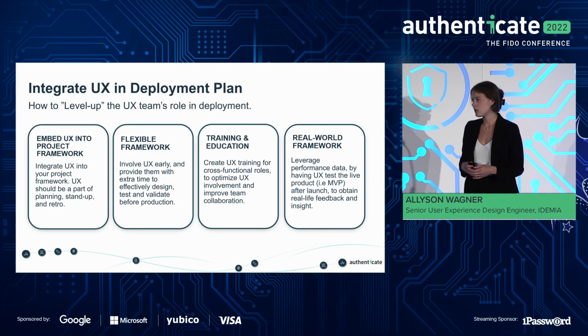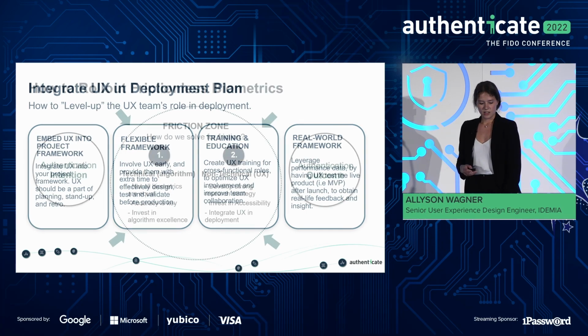And this integration process really requires training and education for cross-functional roles. And that training can help everybody understand the user-centered design process, UX, the importance of all of these things. And when we successfully embed UX into our framework, members of the UX teams are able to successfully test live products. Again, that's getting us the research that we need to keep users at the core, and ultimately uncover painful friction points, which is the goal of all of this.